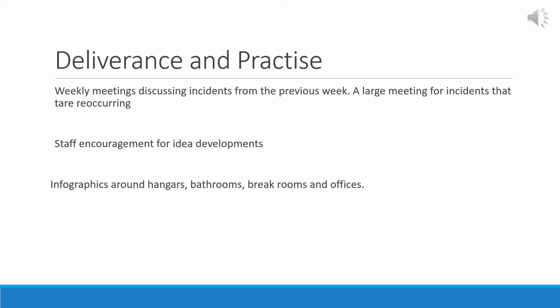This slide is to stipulate what the safety team is doing to spread the information, as well as reinforce this in these infographics for the crew. Weekly meetings will be discussing incidents from the previous weeks, while a larger meeting for incidents will occur every month. These large meetings will stipulate and focus on reoccurring incidents, such as shear pin snapping.